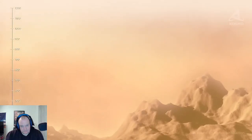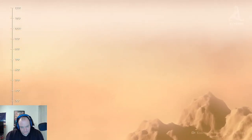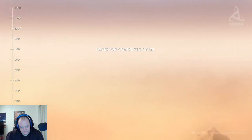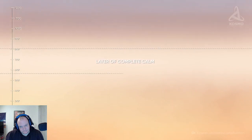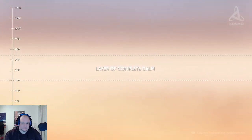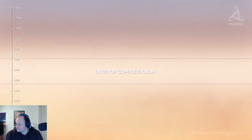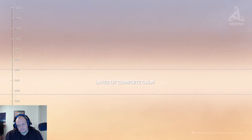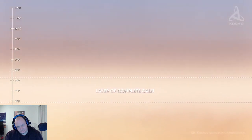For example, it turned out that at an altitude of about 80 kilometers, there is a layer of almost complete calm, as if separating Titan's atmosphere into two parts. Neither air currents of the upper atmosphere nor winds of the surface reach this layer. What caused this phenomenon is not yet known.